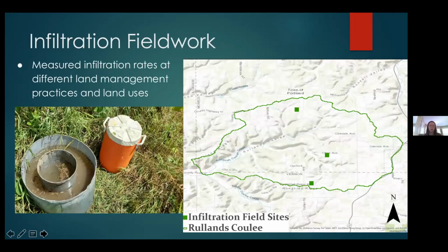After reviewing these effects, on the next slide, our next step was to directly measure infiltration rates in the watershed. To do so, we narrowed our scope to the Rollins Coulee and the headwaters of the watershed, which was the site of 2 of the dam failures in 2018. We selected 3 sites on the ridge with varying land uses of pasture, cropland, and fallow field, and varying land management practices, and conducted our infiltration measurements.